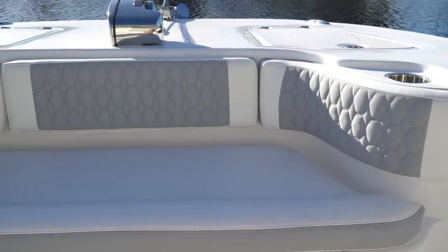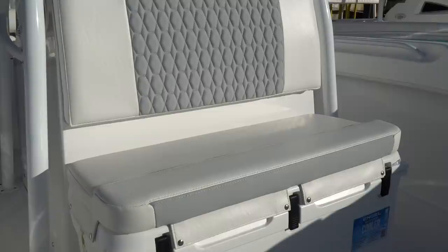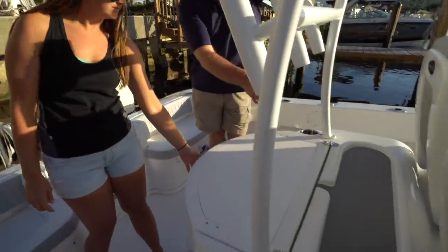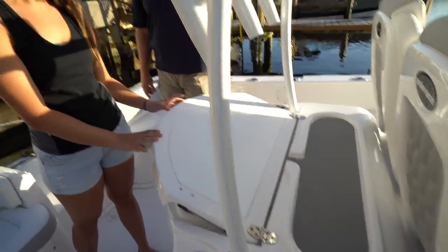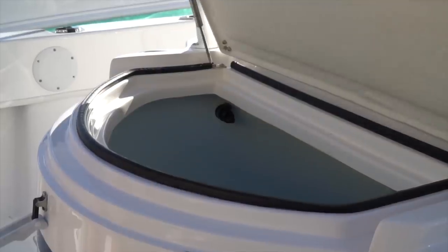So this boat has seating in the front and in the back, but the other style, the Go Fish, has no back seat, and it has a large fish box here. This one has a live well here with no fish box. This one has the fish box up in the front as well. So we have the live well here, a nice good size live well. Keep all your bait happy.